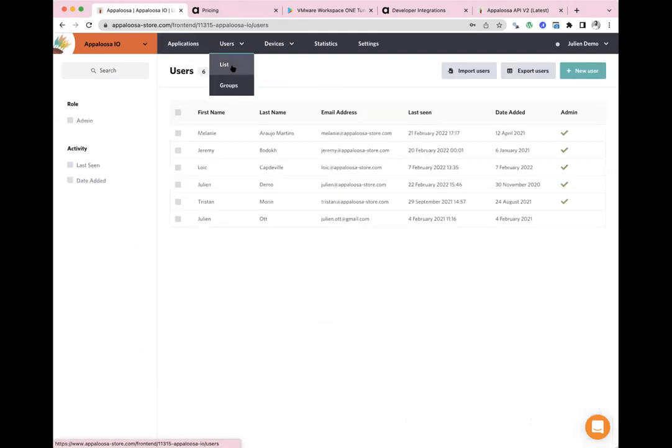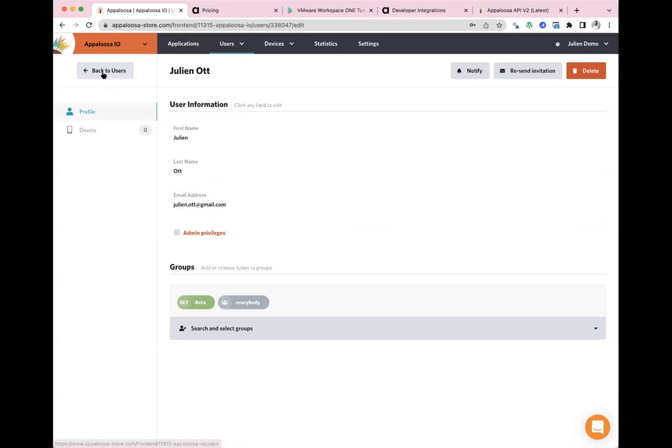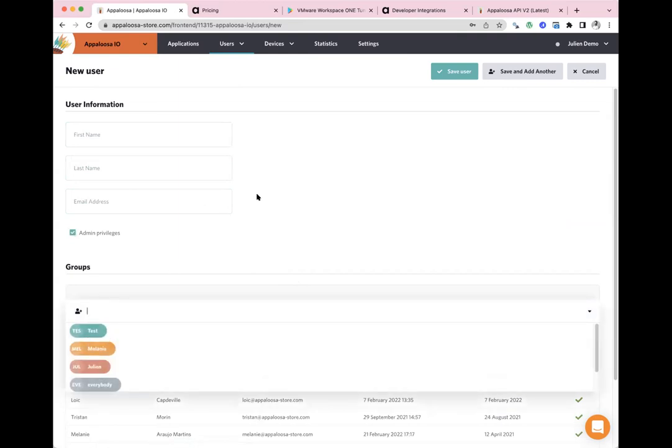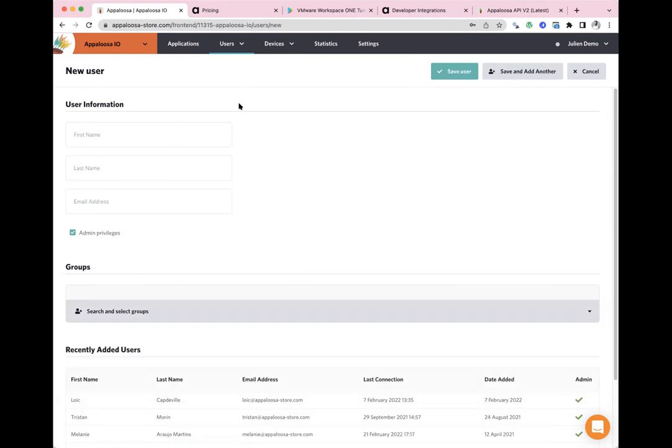And then as I mentioned, we are targeting a list of users here. This is the list of users that you can invite to your store. Of course, this is a demo environment, so you don't have a lot of users, but you just invite users by mentioning the first name, last name, and email address. You define if they are admin, and in which group they are part of. As soon as you invite the user, they will receive an email invite. This email invite just contains a link, and this link gives them access to their applications.